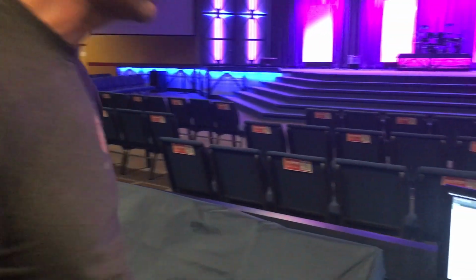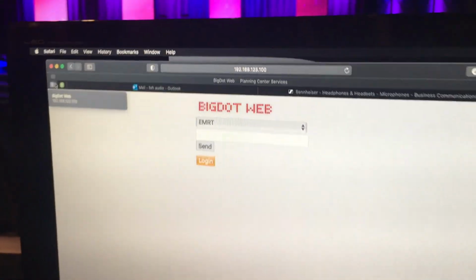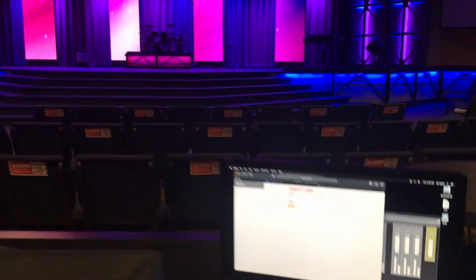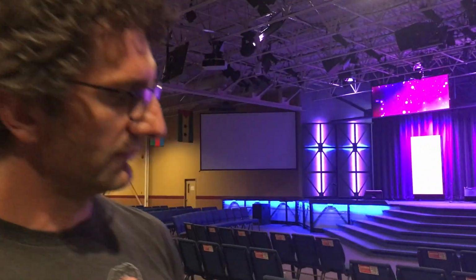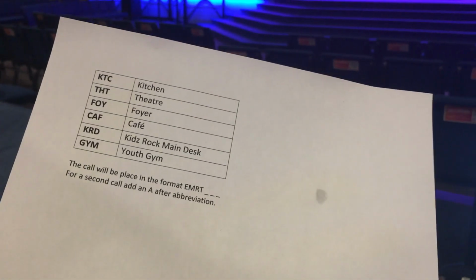First of all, there's the big.web application, if you might have not known about it or forgotten about it. It's actually in our Safari, and there's a tab and a favorite, so there should be no problem finding it. It should be signed in. And if you take a quick look at the sheet here, there's abbreviations. So basically, if they say we need someone to help in the kitchen, you would type in KTC.